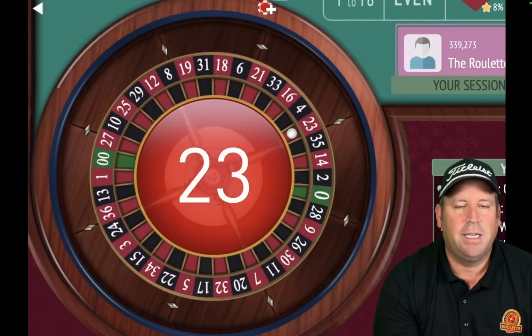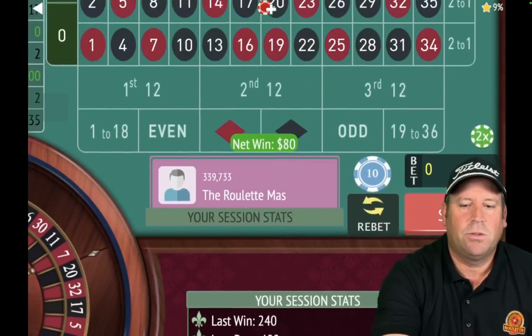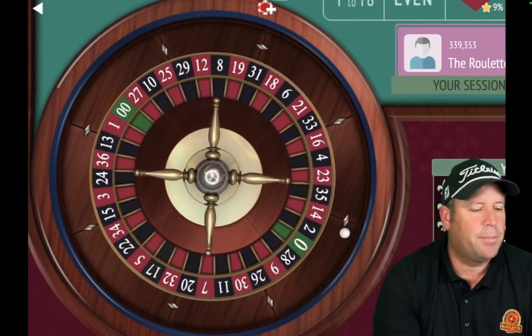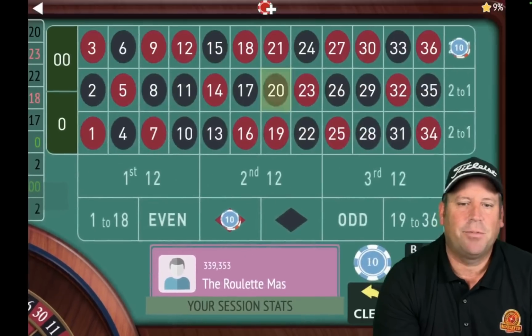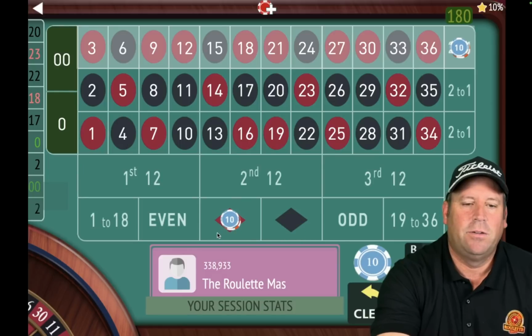And that's a 23 red. That's a nice $80 partial win. Let's go ahead and rebet and spin. Let's see if we can get another jackpot number in the next minute here. And that is a 20 black. Man, black would be cleaning up right now. But that's okay. You never know which way to go.